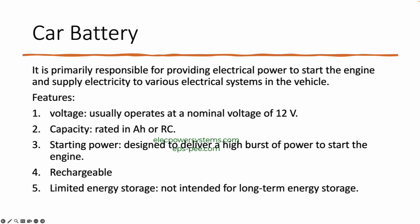Key features of a car battery. Voltage. Car batteries usually operate at a nominal voltage of 12 volts, although there are variations. Capacity. Car batteries are rated in ampere-hours or reserve capacity, which indicates their ability to deliver a specific amount of current over a specific period.